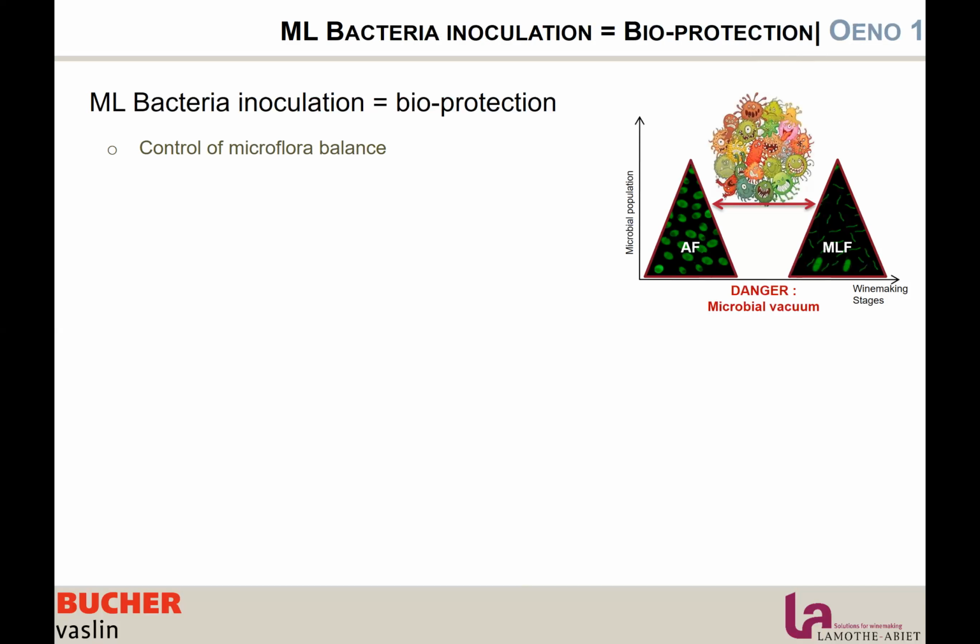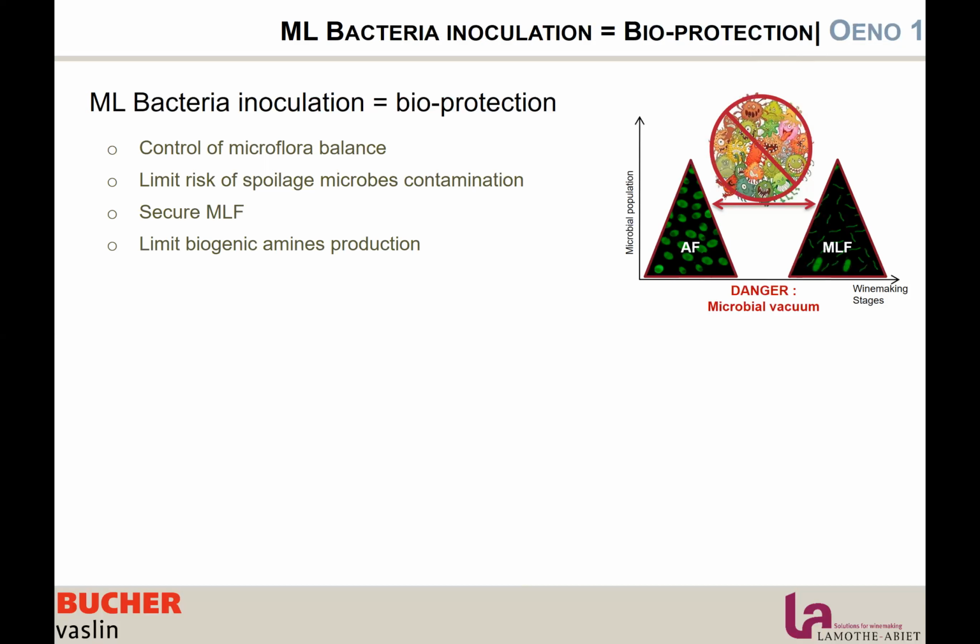So it's going to help you control the microflora balance and limit the risk of spoilage microbe contamination, as you are putting in dominant strains that you know. So this contamination doesn't happen. You secure your malolactic fermentation, you limit biogenic amine production since you limit Lactobacillus or Pediococcus development, and you limit production of SO2 combining molecules. As we limit oxidation, we limit spoilage, but also we limit off aroma production.